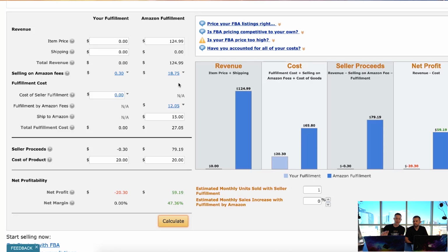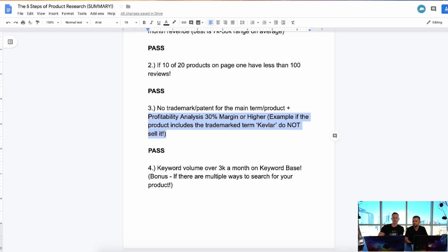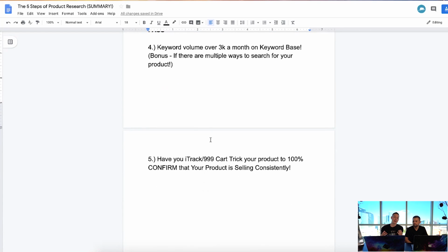And after all of that, you still have a 47% net margin, which is what we're looking for and searching for in product research. So then the next and final step is the iTrack 999 cart trick method, which we discovered years ago and have been using for a long time.